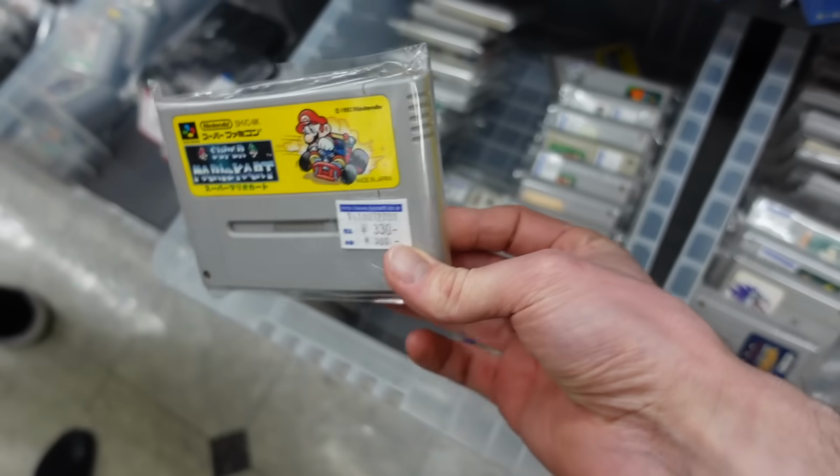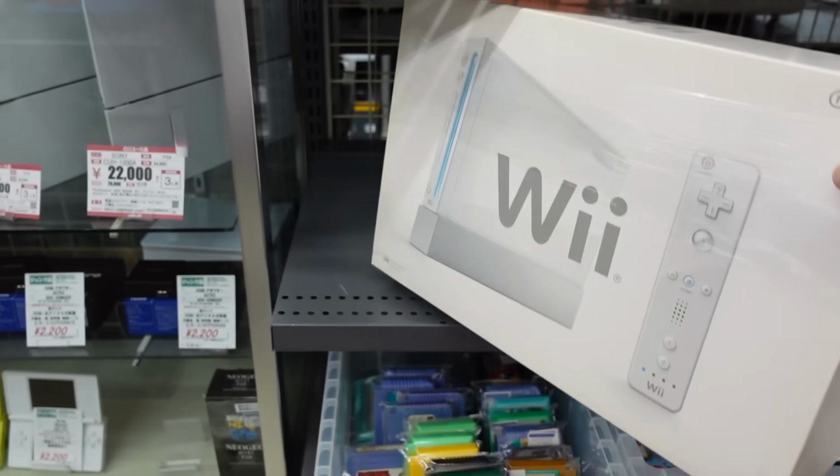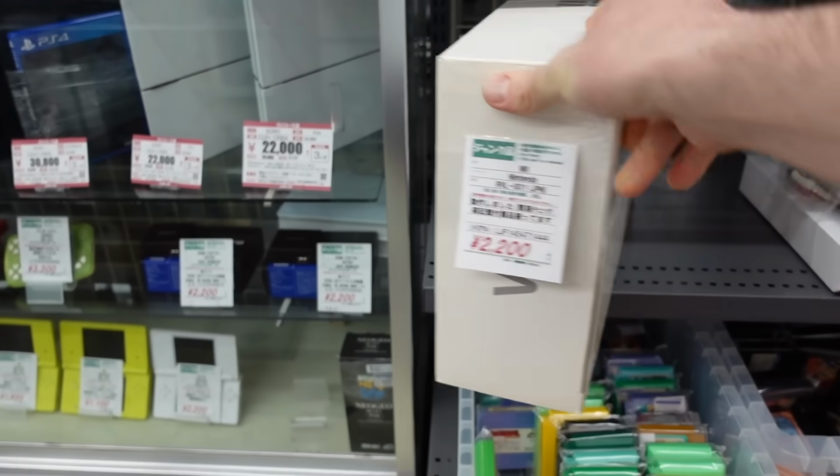This copy of Mario Kart for the Super Nintendo was a few dollars. I also found this awesome classic IBM keyboard. These are worth a ton of money. Here's a boxed Wii for under $20.